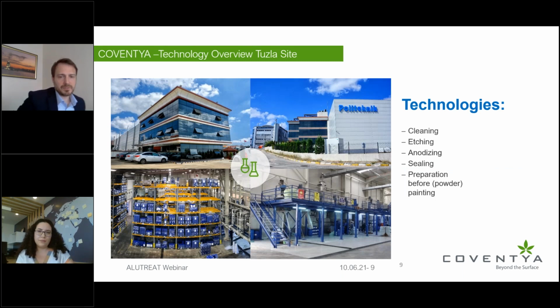Therefore, in 2017, Coventya made the conscious decision of acquiring Polytechnic, which both Ms. Afşin and I were employees of, where we were specialized in developing and also manufacturing aluminum surface treatment chemicals, whether for anodizing, for passivation, or as a pretreatment prior to powder coating.